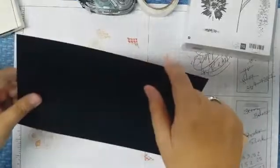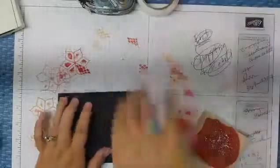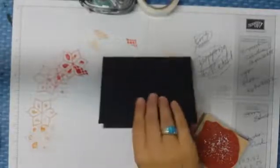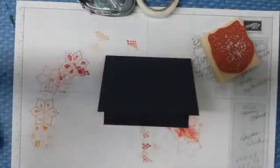We are doing a basic black cardstock, cut A4, which means in half, 5.5, and scored at 4 1/4. Fold it. We should know this, right? I'm just going to move some stuff out of my way. I should be centered there, if anybody wants to let me know otherwise, but I should be getting the hang of this by now, shouldn't I?